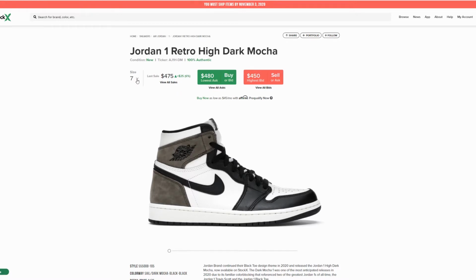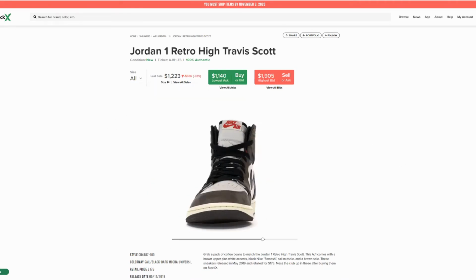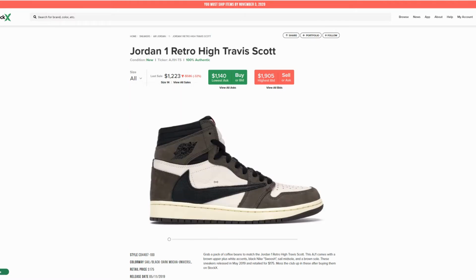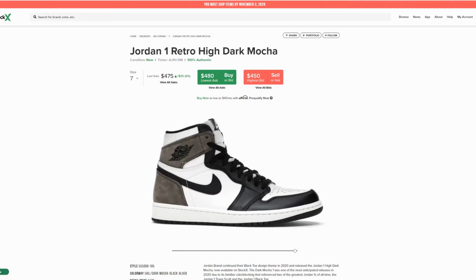I could see them dipping $50 across all sizes, but honestly, for a size 9, I'd be very surprised if it was selling for $270 next week, because I think a lot of people took L's, and I think a lot of people are going to be willing to pay this price. If we look at the Travis Scott one, people are paying well over $1,000, and take away the Cactus Jack and the backwards swoosh, you pretty much have an identical shoe in my opinion.